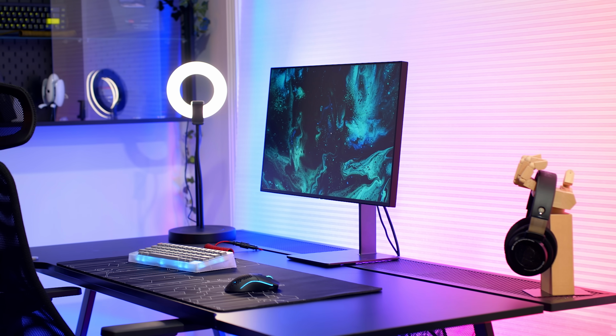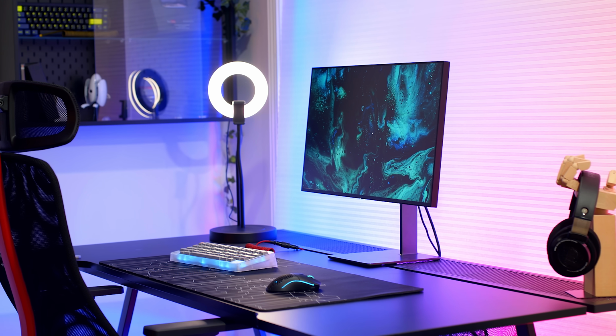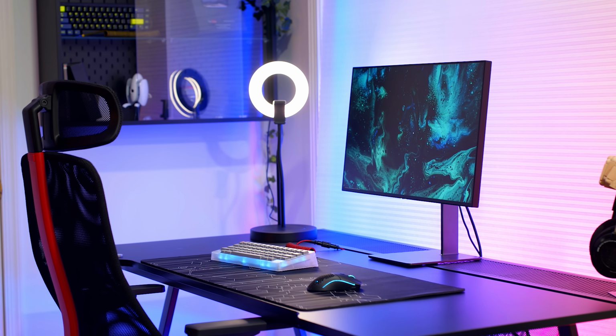IKEA and ASUS ROG just released their own lineup of gaming hardware and furniture. Did you know about this? That means now you can go to IKEA and fully pick up all the stuff you're gonna need to complete your gaming setup. So I wanted to share an overview of all these new products today. They sent it all out for me. So more so an overview of these new releases.